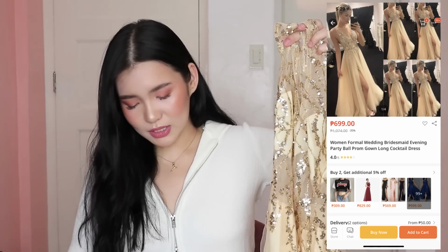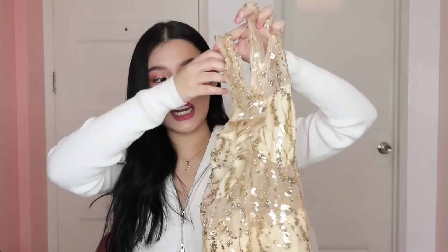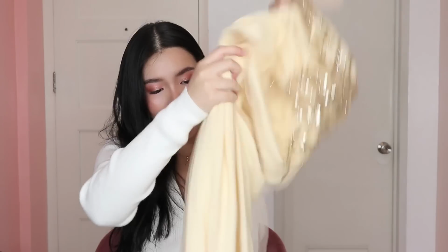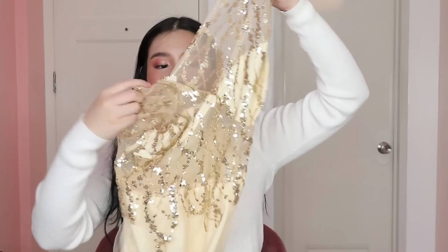Tinitingnan ko itsura niya dun sa babae. Mukhang sa babae, double line siya. Siyempre, ang ganda-ganda. Mukha naman siyang maayos. Mukha naman siyang decent na gown sa akin. Pero medyo see-through lang yung sa part na to. So titingnan natin mamaya kung maayos pa siya sa akin. Pero it just goes all the way down here. Tapos tulle yung kanyang material. I mean, manipis siya. Pero titingnan ko siya ngayon, it's actually not that bad. Tapos meron siyang mga detail dito sa baba na sequin. May slit pala to guys, ayan.